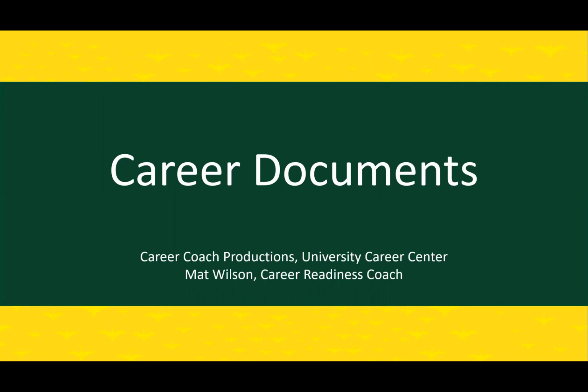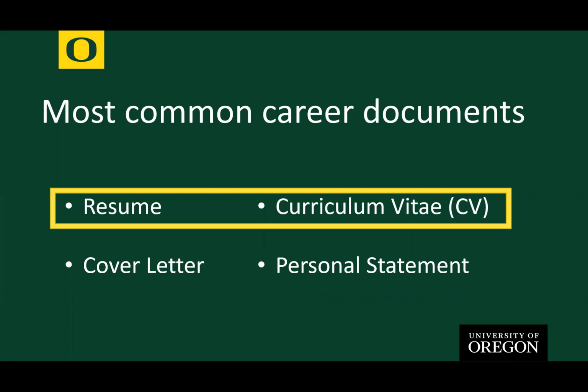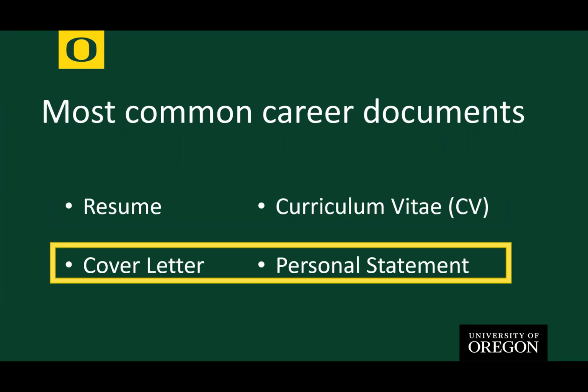Today we're going to talk about career documents, and give a brief overview of what they are. The most common documents you may be asked to write are a resume, curriculum vitae or CV, cover letter, and personal statement. The resume and CV are similar documents that give a broad overview of your experiences, while the cover letter and personal statement give you the opportunity to share a bit more in depth about who you are. Let's take a closer look at what these documents are.